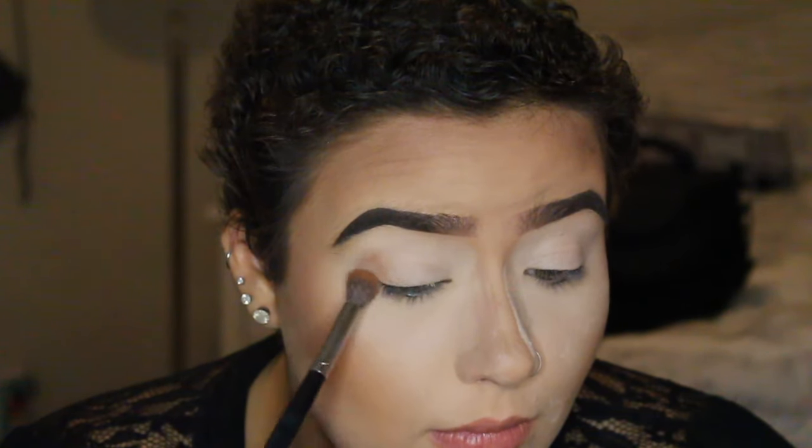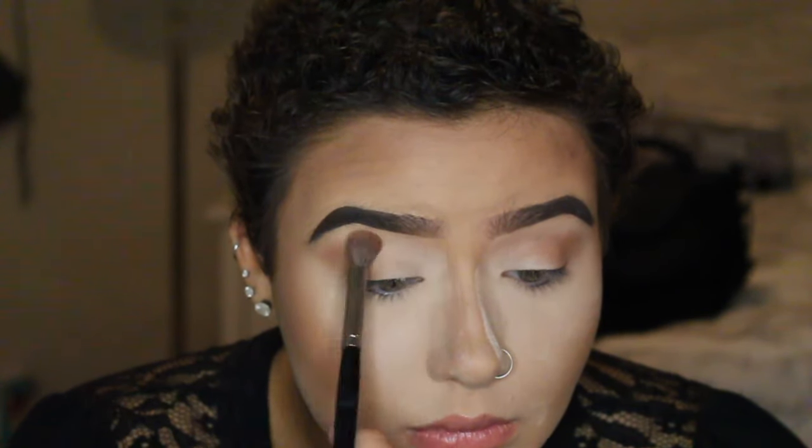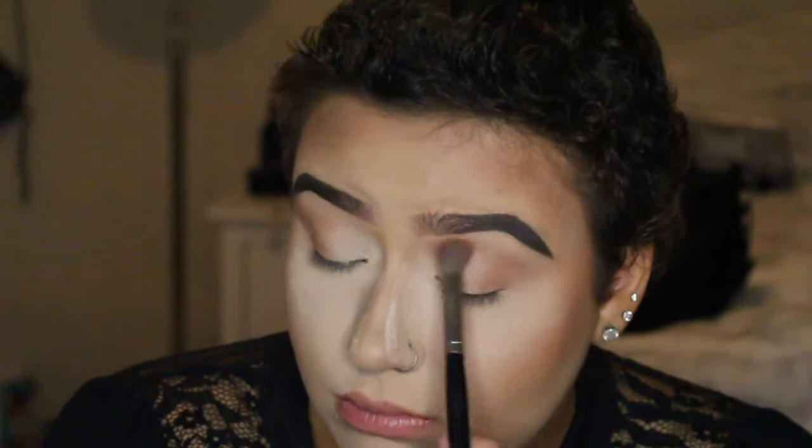So I'm going to take a mix of Safari, Khaki, and King in my crease to be my transition color. I'm dipping pretty heavily in both of them, and there's almost no fallout. Then I'm going to take Safari Khaki and use it on the outer area just to blend it all together. This is really pretty. Of course, it's just a neutral color, but it's beautiful because it blends so easily.